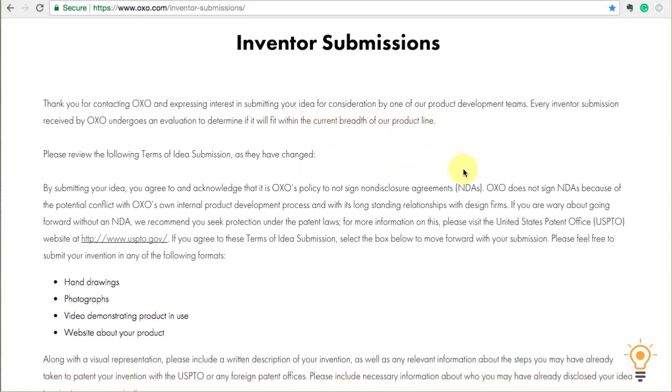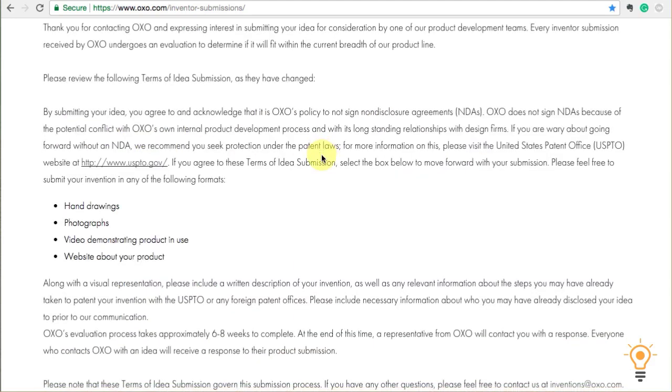Now, it says here, please review the following terms. Basically, what they're saying here, by submitting your idea, you agree to and acknowledge that it's OXO's policy to not sign NDAs. All right, and they're going to tell you why. OXO does not sign NDAs because of the potential conflict with OXO's own internal product development process and its long-standing relationships with design firms. And then here they're telling you what you can do about that. If you are wary about going forward without an NDA, we recommend you seek protection under the patent laws. And then they give you the link to that.